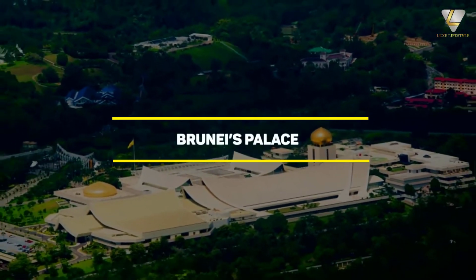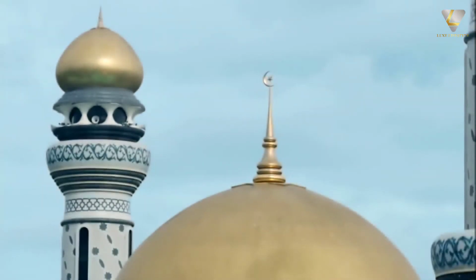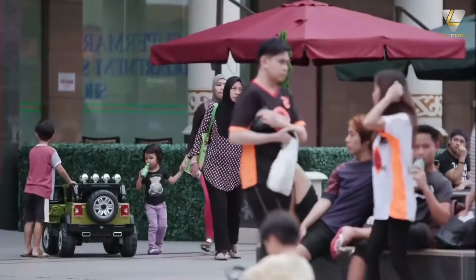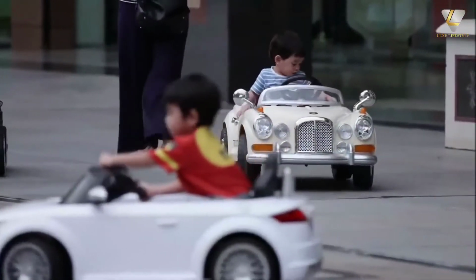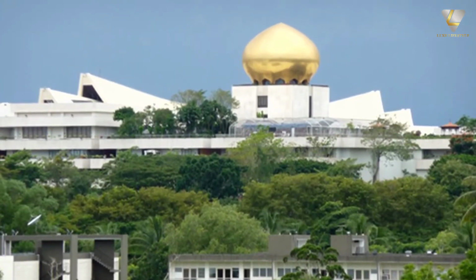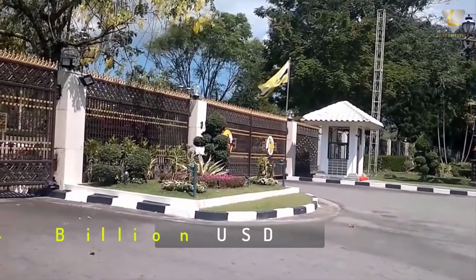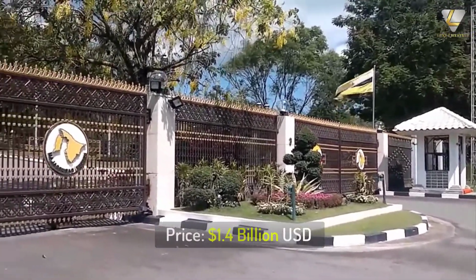1. Brunei's Palace. On the northern part of the island of Borneo, there is a small nation called Brunei. This little country is home to the largest private residence in the world, the Istana Nurul Iman. This literally translates into the Palace of the Light of Faith. The construction of this massive palace was completed in 1984 at a decent cost of $1.4 billion.